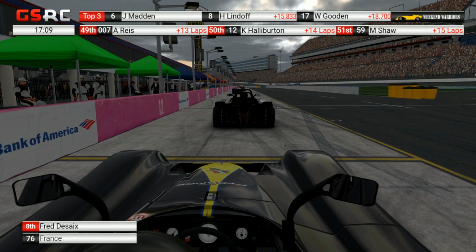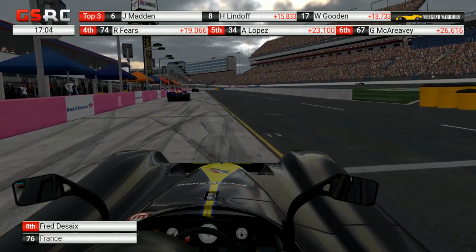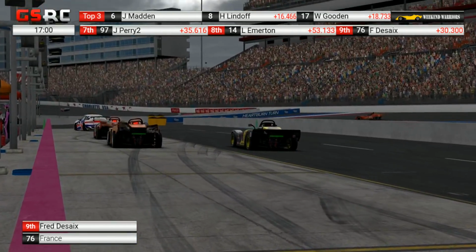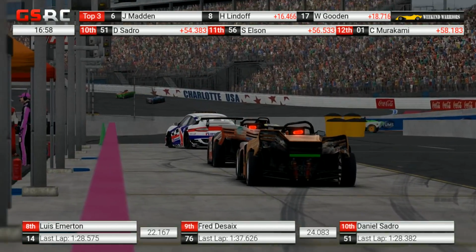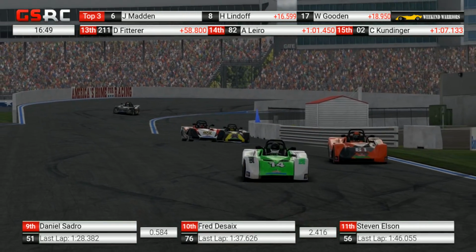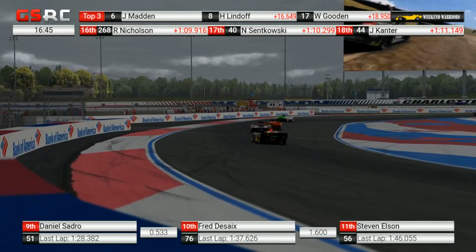And let's see who he will be fighting once he comes out, as he pulls off his pit spot. I think it will be somewhere around Donald Fitterer and Chris Murakami, if I'm not mistaken. I think you are correct. There is Steven Elson, the car behind him, and he comes out right behind Daniel Sadro.